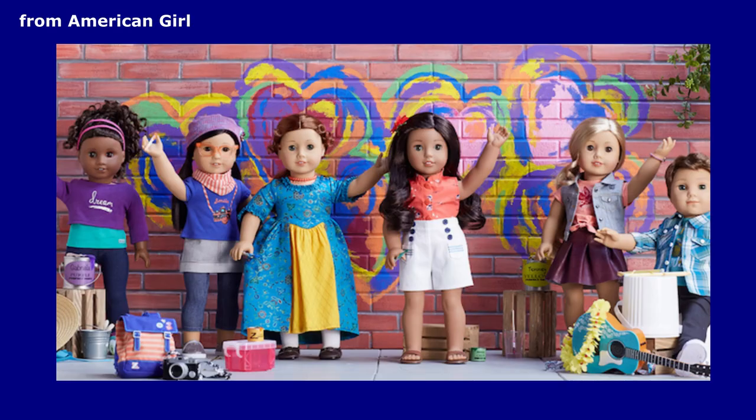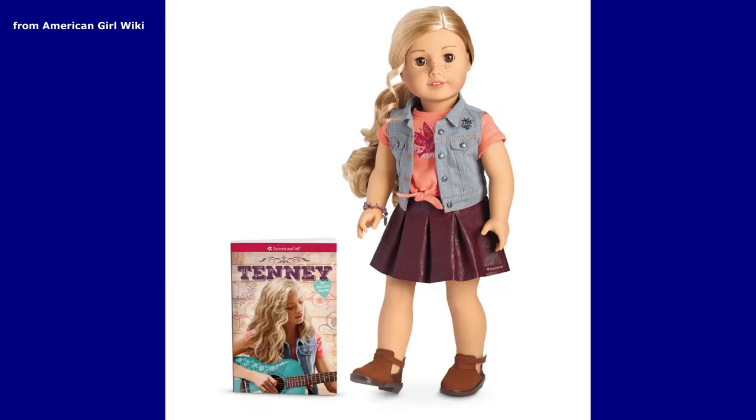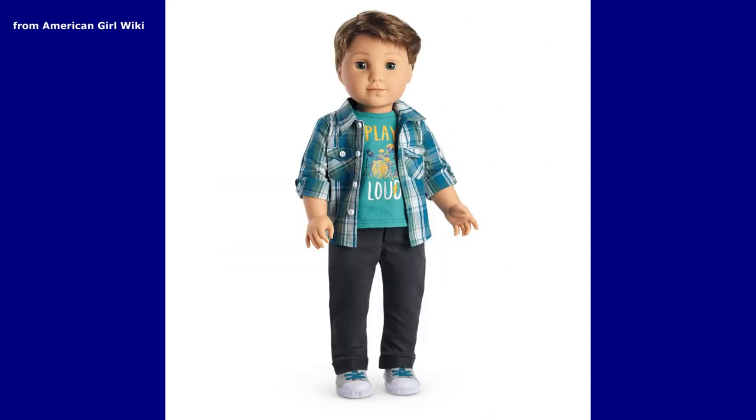The Contemporary line was a collection of 3 dolls released in 2017 that, just like the rest of the products American Girl released in 2017, we probably all wish was just a fever dream. The characters in this line were Zee Yang, who enjoyed making stop-motion videos, Tinny Grant, an aspiring singer and songwriter, and Logan Everett, Tinny's bandmate and the first boy doll released by American Girl.